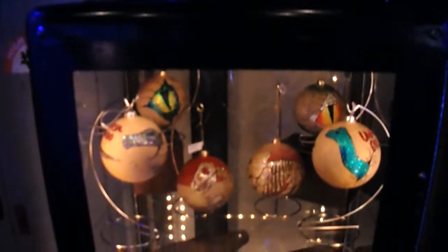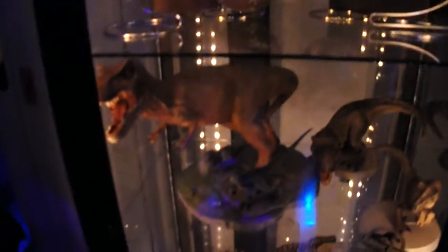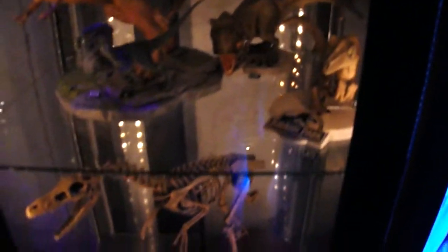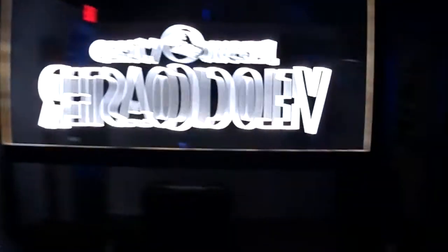And yes, we also have the ornaments. These are pretty cool. There's a T-Rex that's like $58. These are pretty cool. This is awesome. There is something over here that caught my attention. This bag over here is $38. It says, keep your distance. It's amazing. Gotta love it.